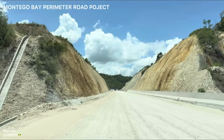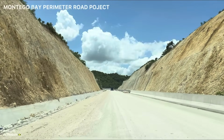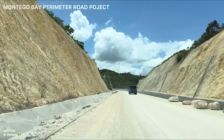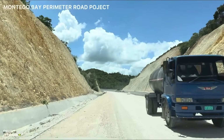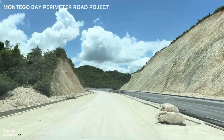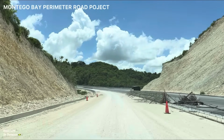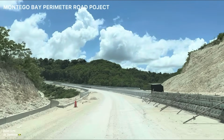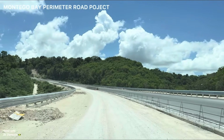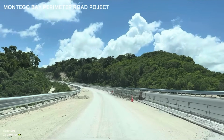So the Montego Bay Perimeter Road will connect with the Long Hill Bypass there in Bogue. In the future, the government is now planning to construct the Hopewell Bypass. That will then in turn be connected to the Lucy Bypass, and that stretch of road will continue straight on to Westmoreland, somewhere in the vicinity of where they will be constructing that new airport, the Negril International Airport. So big plans in store for Western Jamaica.